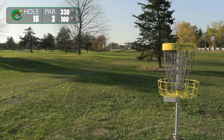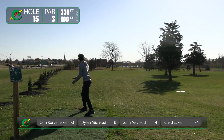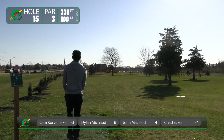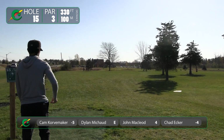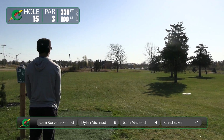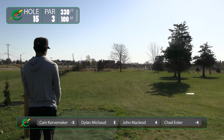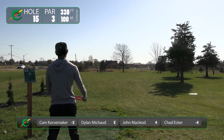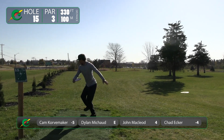So I imagine you'll see some flip-up backhands with some stable finish, or some forehands from our right-hand players. No thought to go around that big tree? I think it's probably a little bit longer than it looks here. I mean, 330 to the pin on a pure spike hyzer, that's a lot to ask for some of these M1 guys. For me, certainly, there's no way.